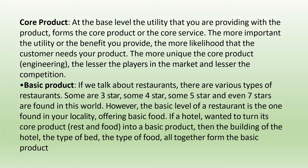Now let's see one by one. Core product is what? It is the basic level, the utility that you are providing with the product to the consumer, or the core service. The more important thing is the utility. What type of utility benefit you want, it will provide. Suppose engineering, the lesser the players in the market, the lesser the competition.